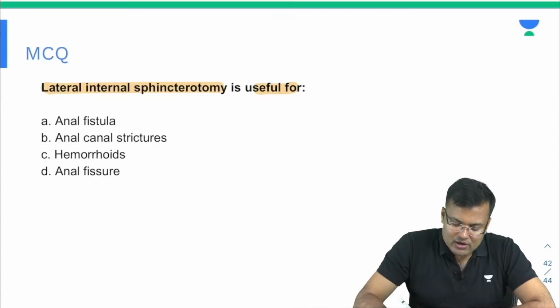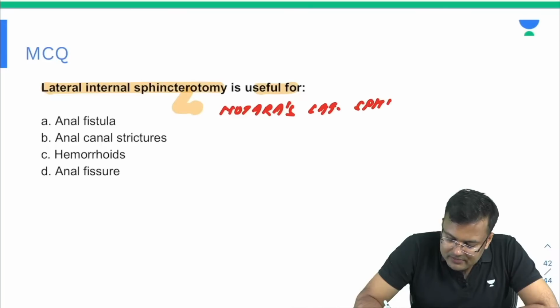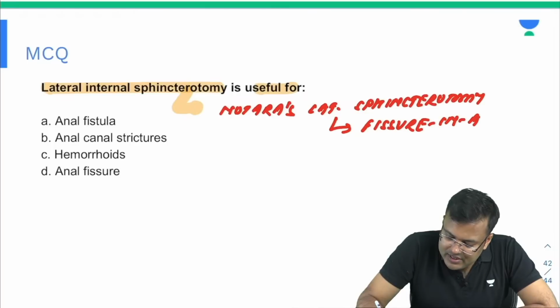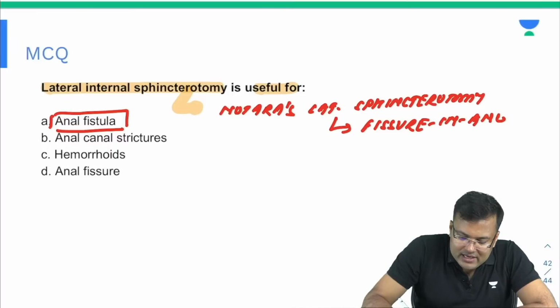So this is Notaras lateral sphincterotomy. So what we perform? We perform Notaras lateral sphincterotomy, and for fissure in ano we are performing this procedure. So it is done for fissure in ano. What is the treatment for fistula in ano? For fistula in ano, we have fistulotomy, fistulectomy, but mainly we are using seton.